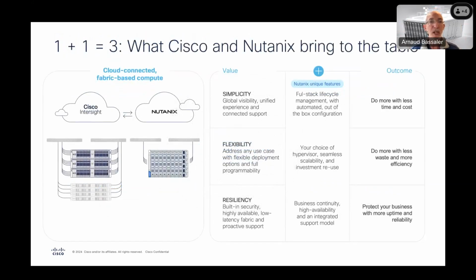It's all about simplicity and the value around UCS. Our Unified Computing System brings global visibility and a unified experience, whether you are using the rack-mount form factor, called the C Series within the Cisco portfolio, or our chassis-based infrastructure, which is quite new. We now support Nutanix on top of chassis-based infrastructure, so blades. That is new on the market because we have the right scalability from a storage standpoint, to provide the flexibility and, at the end of the day, the right resiliency that is needed.